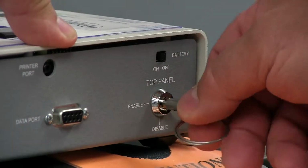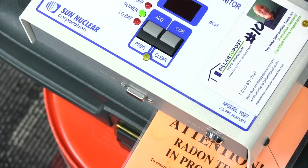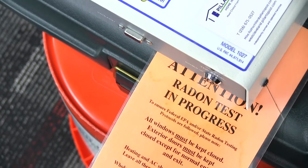The only thing that has to happen during the radon test is the EPA and the state of Ohio require us to have closed house conditions. What that means is all the exterior windows and the exterior doors have to remain closed during that process. It doesn't mean that they can't bring their groceries in or come in from a long day at work and open the door. They just have to remember to close that door when they're all done walking through it.